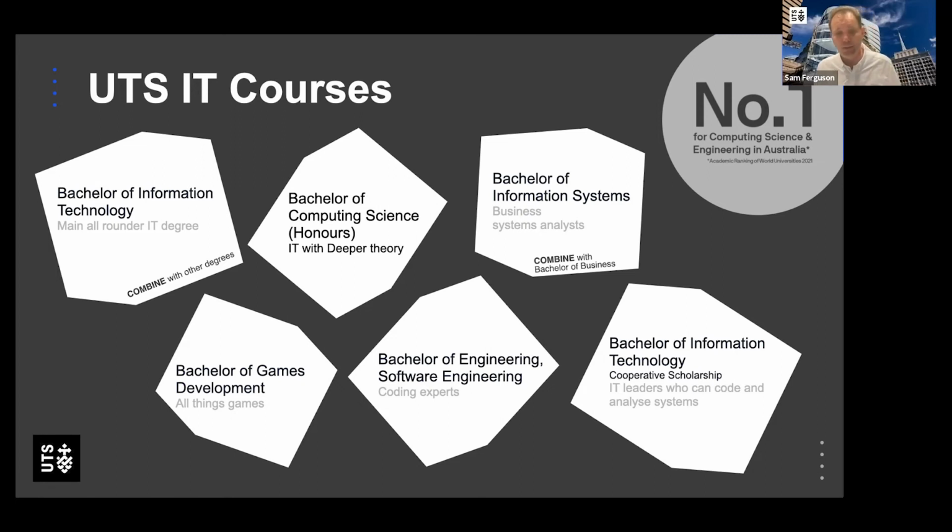Bachelor of Engineering, Software Engineering is also a longer degree because it's an accredited engineering degree, and it focuses on software engineering, which is a slightly different focus to the computing science or Bachelor of Science in IT degrees, but it's a general degree that is focused on developing systems that are complex and require testing and quality maintenance. And finally, the Bachelor of IT is our cooperative scholarship program for IT leaders who can code and analyze systems.